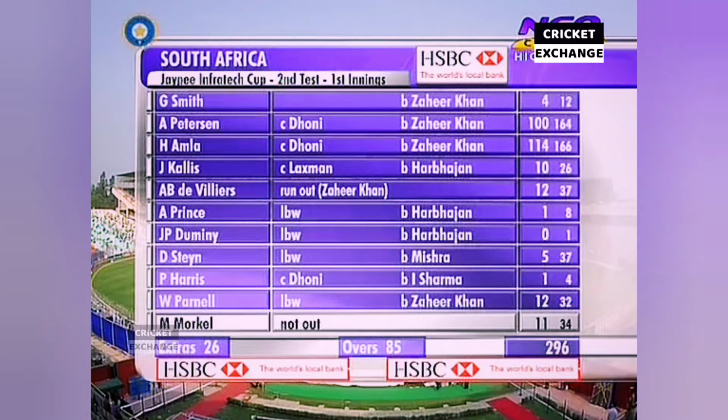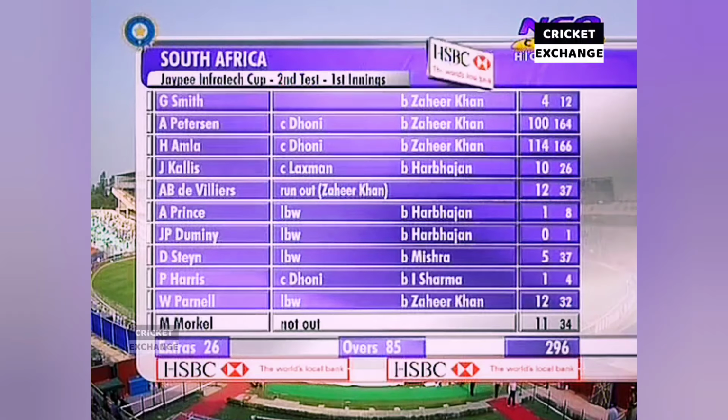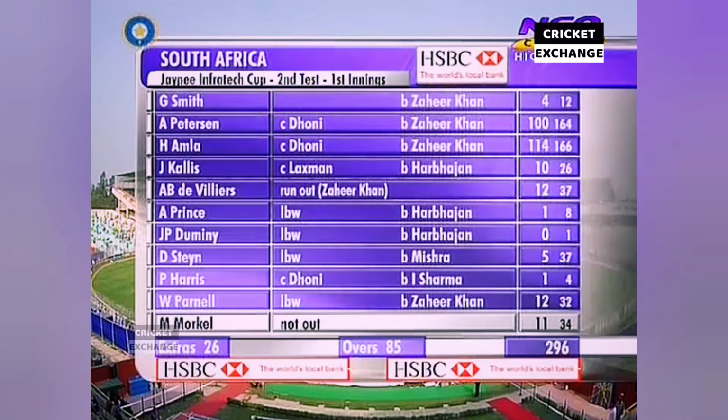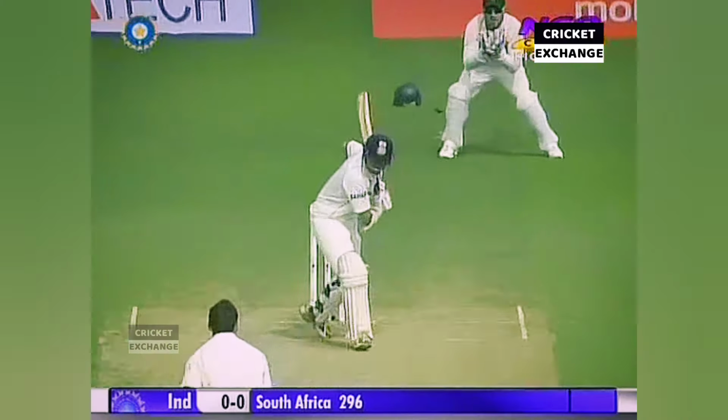Two batsmen getting 100 and then the rest, not much to talk about. But Peterson, 100 on debut, an innings to remember, and Hashim Amla following up that double 100 in Nagpur with again a fine 100. But India got right back into this Test match, and so can the Indian top order, their batsmen.